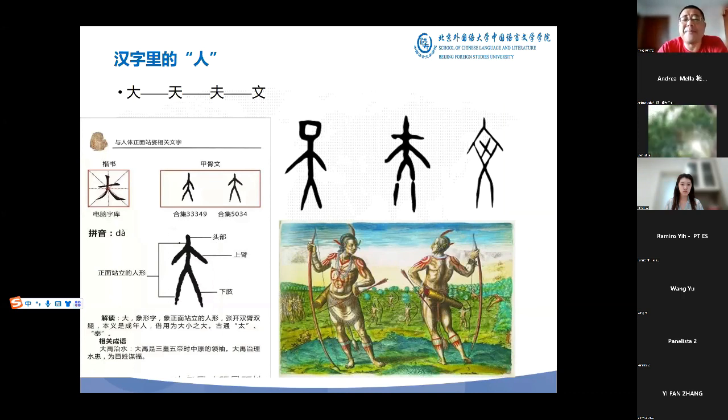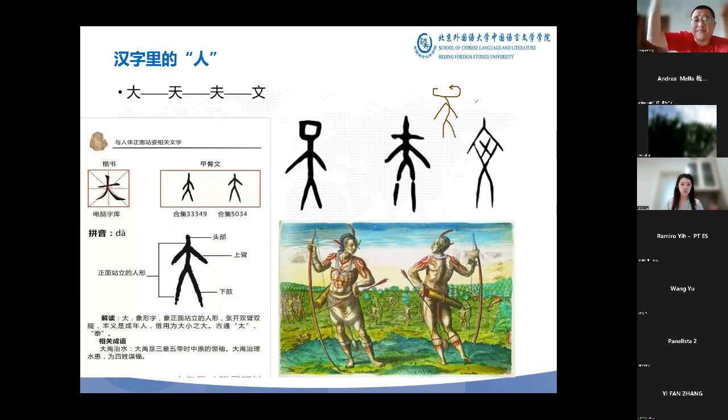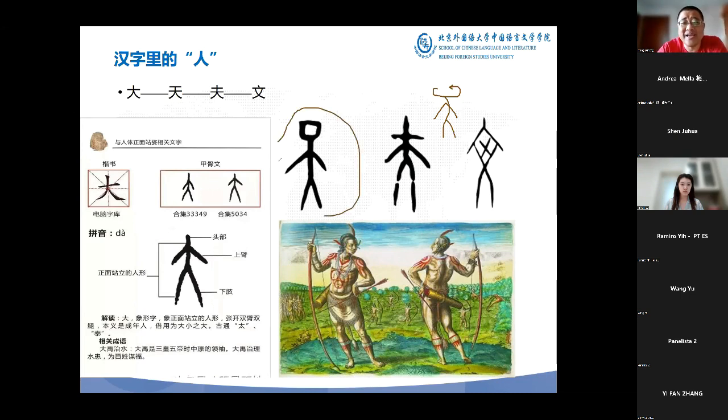This person we call 大. 大 expresses a person. If 大 is a person, so above your head, which place is this? It's this character. What's this character?